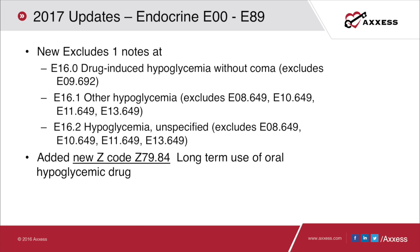You're also going to notice in chapter E00 through E89, there's new excludes 1 notes at E16.0, which is drug-induced hypoglycemia without coma, and it tells you that excludes the E09.692 code. You'll also notice exclusionary terms at E16.1, other hypoglycemia, and E16.2, hypoglycemia unspecified. There's also a new Z code that we're going to use with diabetes codes quite often, and that new Z code is Z79.84, which is long-term use of oral hypoglycemic drug.